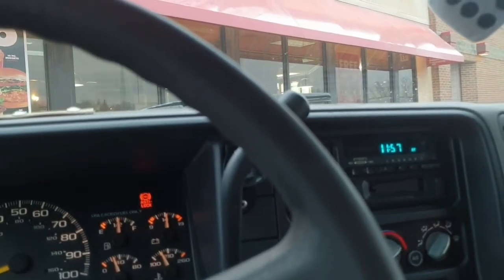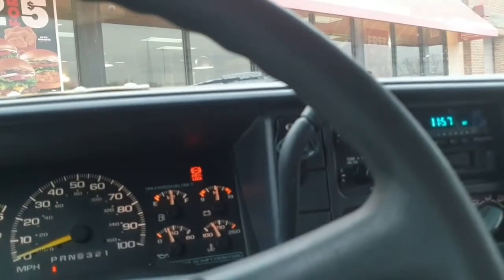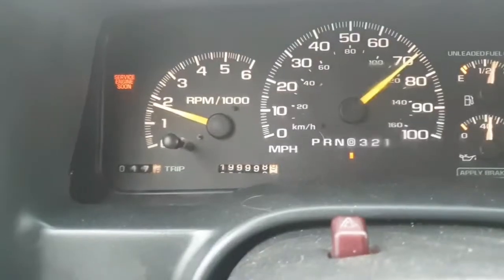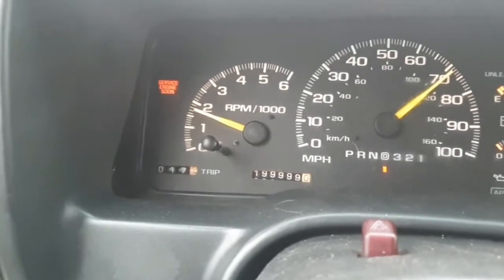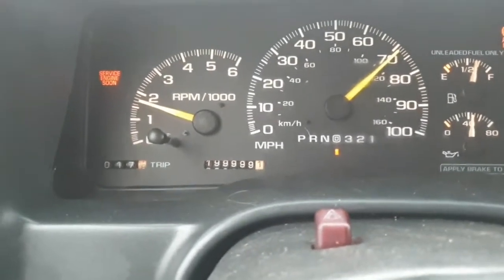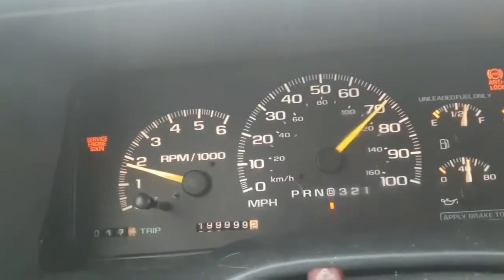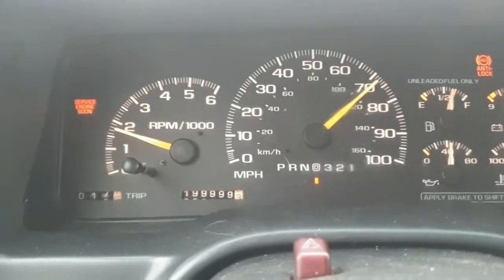So we're probably about to leave, after he's done eating. We still gotta stop at the gas station. I still gotta piss. Oh, 1 mile. It's gonna hit 200,000. Damn, I wish the cruise control worked on this thing. Eventually, but 1 mile.